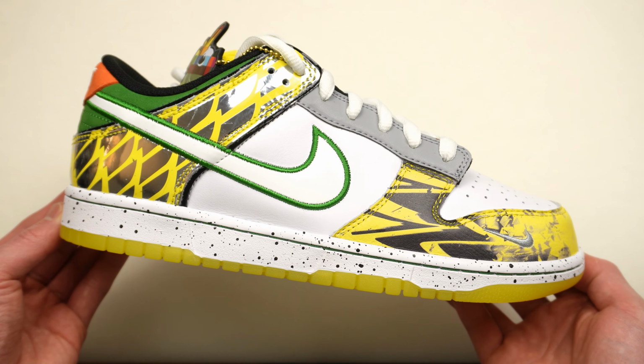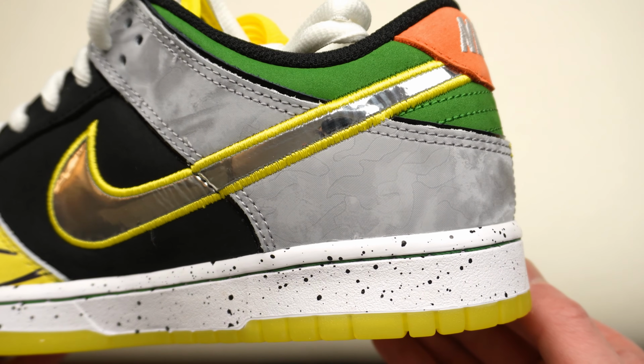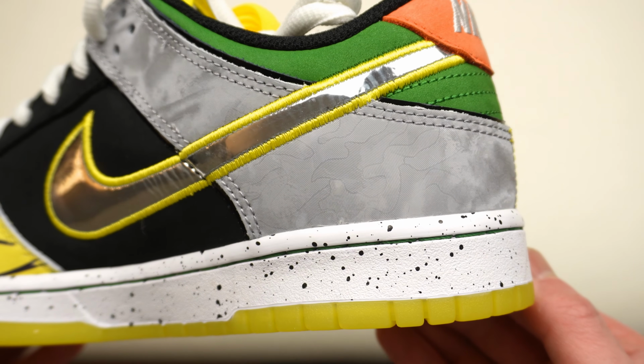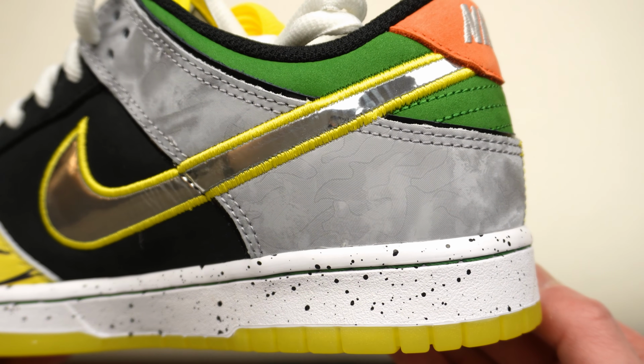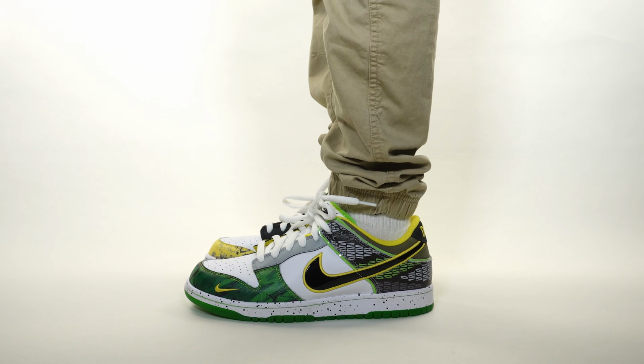I don't love how that looks, but the yellow patterns on top. And on the medial side, you get this kind of matte finish leather, and that pattern is the topographic map print that you saw on the 2015 Oregon Pioneer kit. But then on the left shoe, on the same areas, it is different.